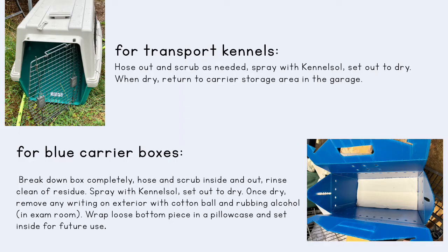Some of the non-fabric items that will also sometimes be out there needing to be cleaned are things like kennels and carrier boxes. So for the transport kennels, you're going to hose them out, scrub them down as needed, make sure there's nothing still on them in terms of bird poop or food or things like that, and then spray with Kenasol, which should also be sitting out there at the pre-treat station, and then set out to dry.